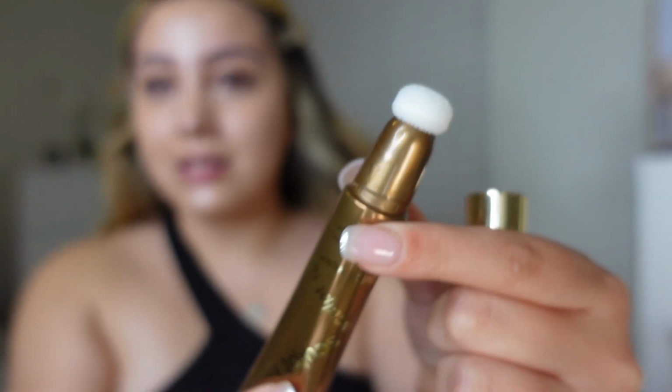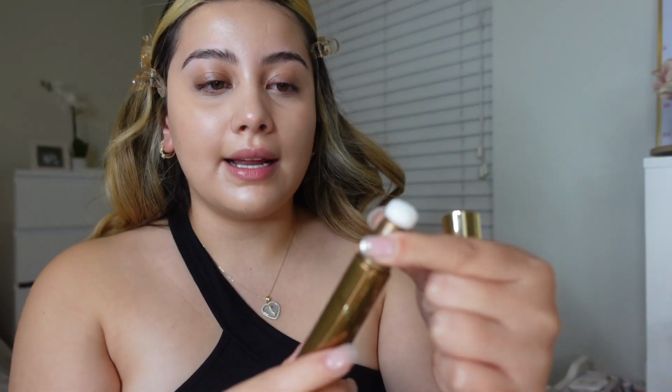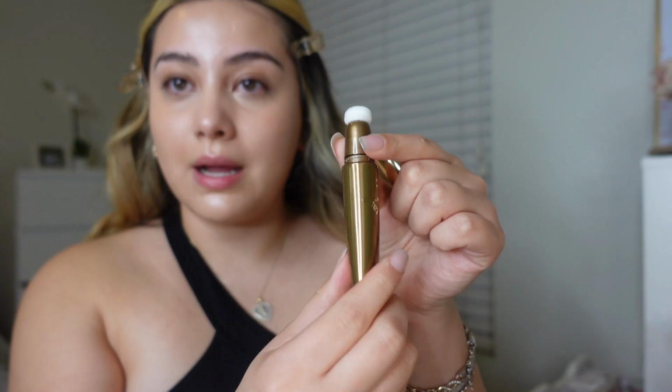So I don't know if I can compare it to that, but I saw a lot of reviews of people saying that they're super similar, and some people even said that they like the Tarte one better. And I think this one is a little bit less expensive than the Charlotte Tilbury one. So let's get started with this. This is what the applicator looks like, and I like that it has a little lock on it so that it's not going to be messy. So if you want the product to come out, you just twist it and the product comes out.